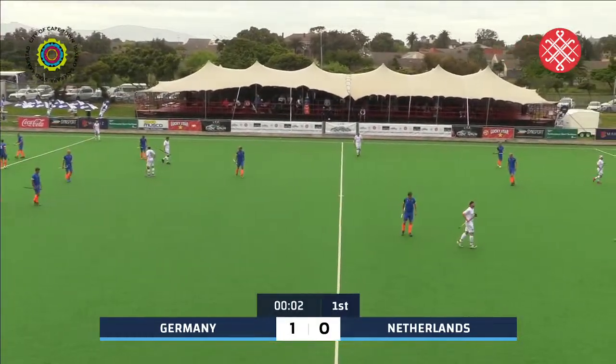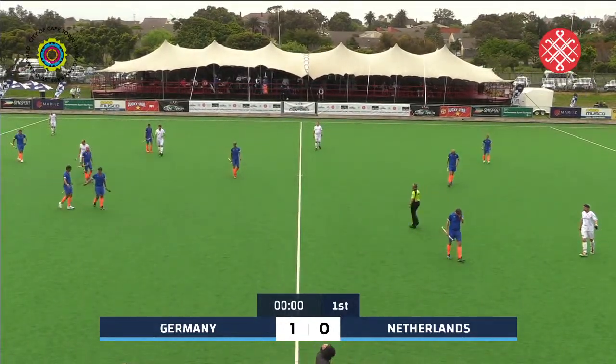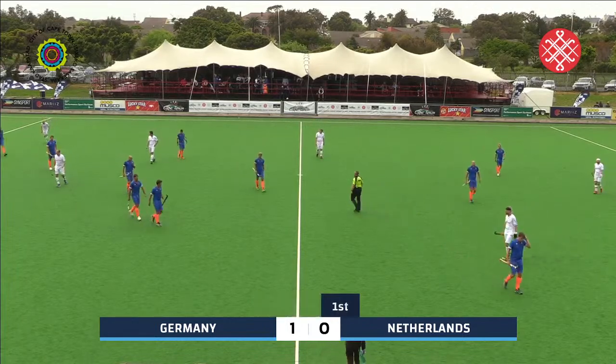And that is the hooter. The hooter that brings the end of an entertaining first chukka here between Germany and Netherlands. It's 1-1, and we'll see you in a short bit.